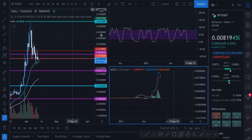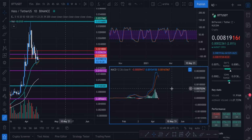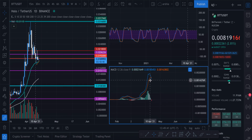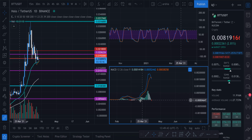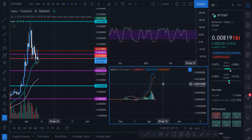Now, if we look at the daily, take a look at how crazy this looks. It's good to look at every piece of data. So the daily MACD, the lines crossed here. That's kind of crazy, because if we go just based off the daily MACD, this is a big sell signal. Okay, so that's just something to keep in mind.